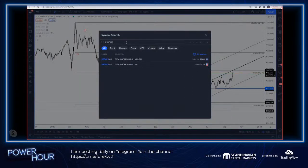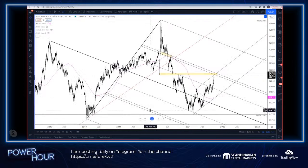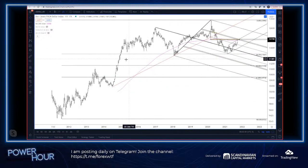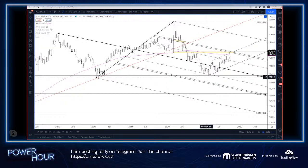If I go to the US dollar index, this is going to look a little messy. I'm going to scroll out though. This is a weekly chart here. So for one, you can see the fork that we've been following. We've hit that 50% line right up here, right? So again, this is the halfway between the upper parallel and the median line. We've hit that level. That's the level we've been looking for essentially ever since we bottomed back in February. And we're also at the 200-week average. So my point here is that we are at a massive, massive test for the dollar.